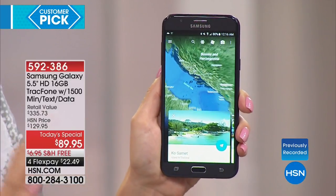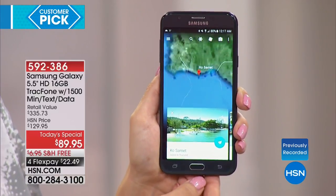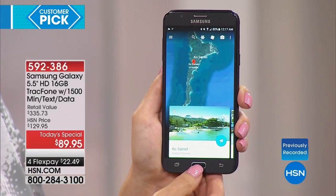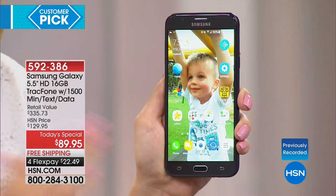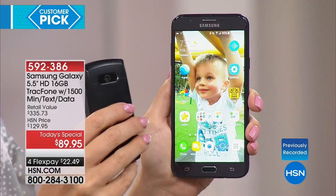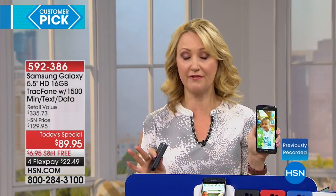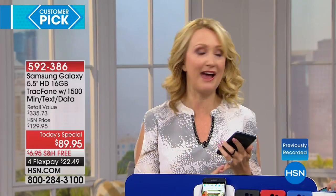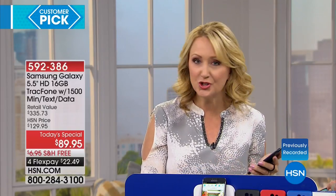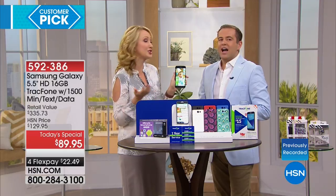And to Denise's point, this is really important. If you are an existing TracFone customer right now and you are about to run out of minutes, this is not only an awesome upgrade for you, you're going to be able to roll over any unused minutes from your older phone right onto this phone and you won't lose anything. If you're brand new to TracFone, you can bring your phone number over from any carrier and you will never again have that contract, that overage fee, those hidden costs, that early termination fee. You will never ever have that phone bill ever again, which is so freeing.